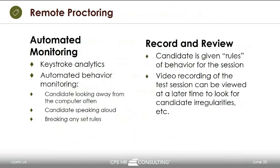For automated monitoring, that can include things like keystroke analytics, which measure the candidate's computer usage via their individual keystroke patterns and typing styles. That's to detect if something has changed during the administration. For example, from when a candidate registers for a test all the way through taking the test, it watches those keystroke styles to make sure they stay consistent.